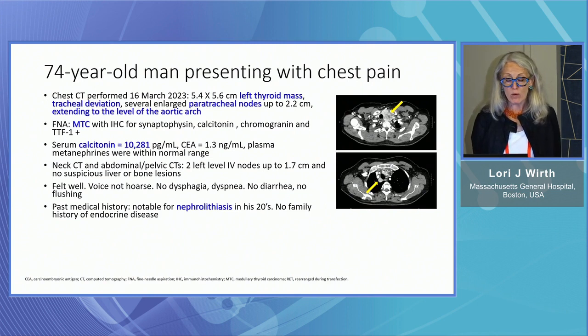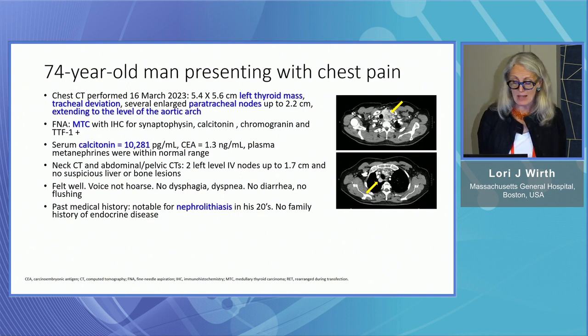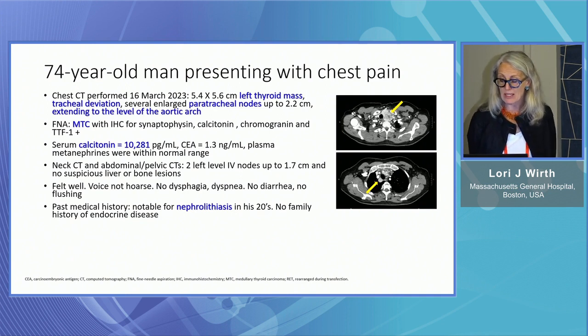The patient felt well. He was not hoarse. He had no dysphagia or dyspnea, no hemoptysis, no diarrhea, no flushing. His past medical history was notable for nephrolithiasis in his 20s, and he had no family history of endocrine disease.